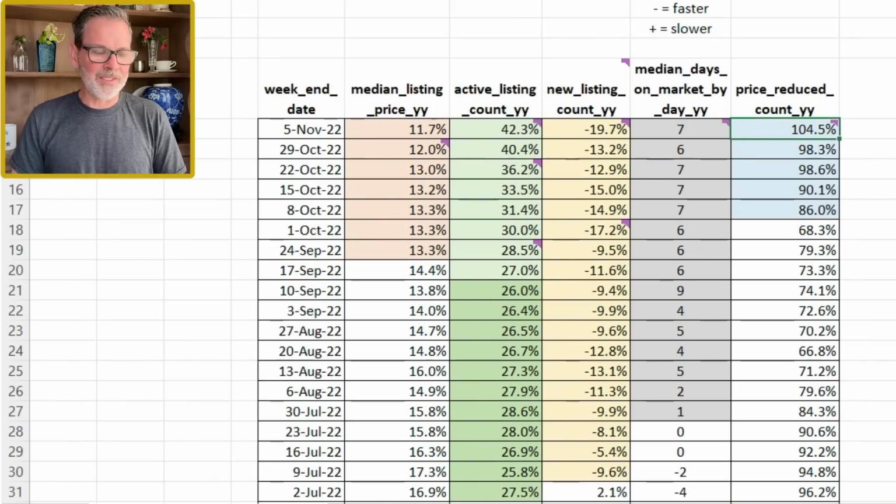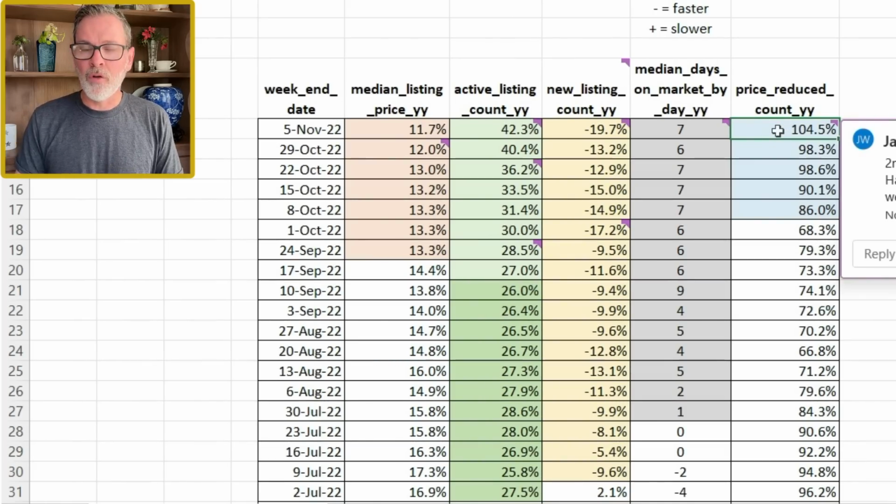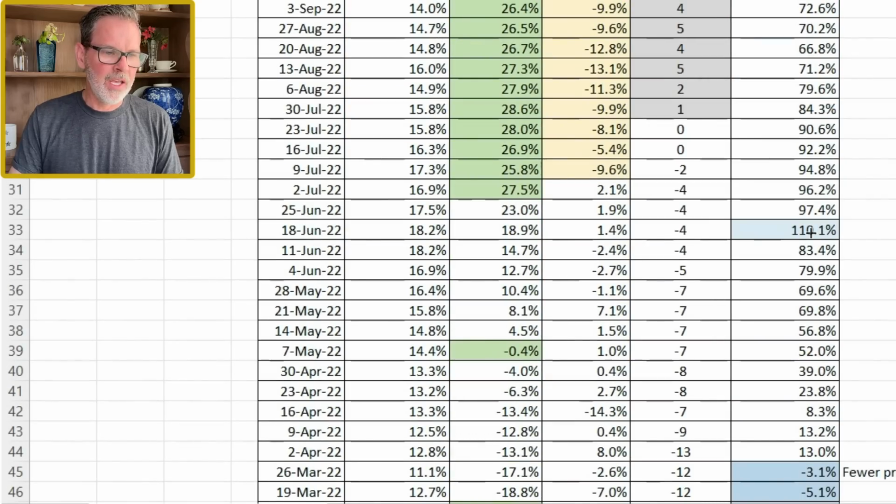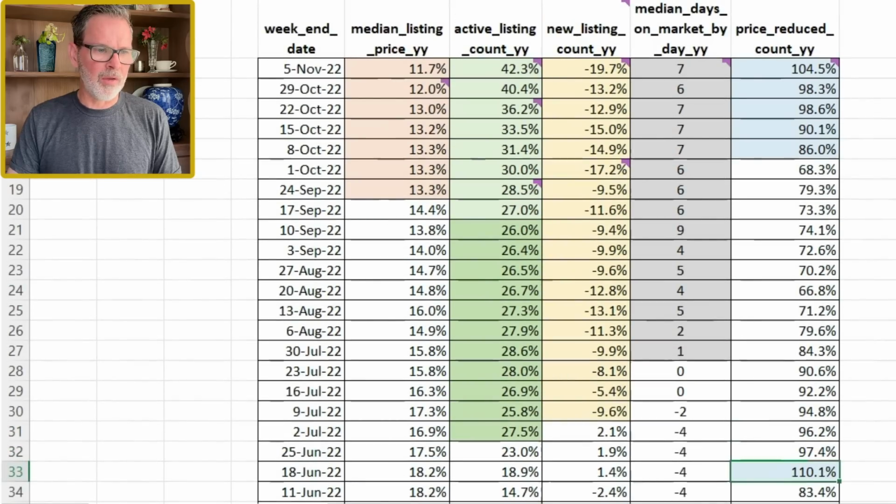There's a big increase of 104.5% in the number of reduced price listings compared to the same time period 1 year ago. 104.5%. This is actually the second biggest year-over-year increase so far this year. The biggest increase we've been seeing since June 18th, when at that time we had a 110% increase in the number of reduced price listings from 1 year ago.